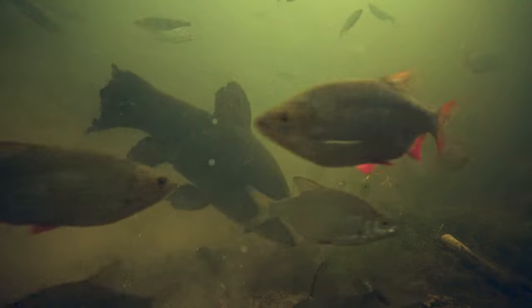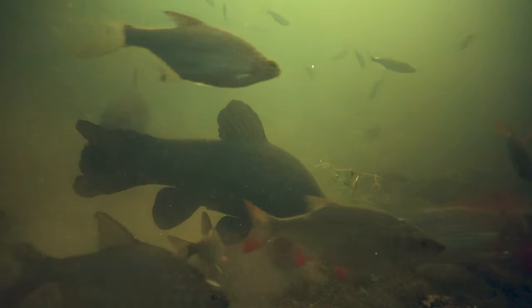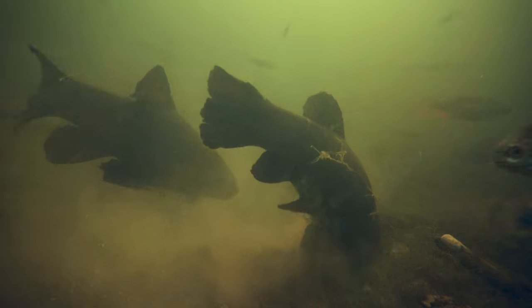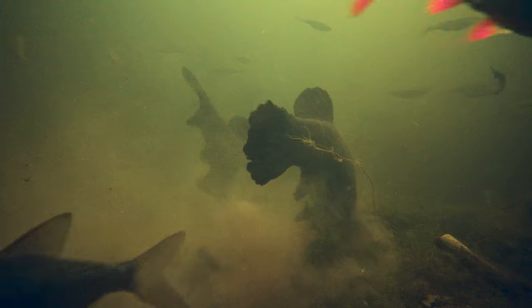How about that for a shot, guys? Wow! Another one! How about that? Two of them are feeding. How about that, guys? Wow! That's something. That's something, guys. How about that?